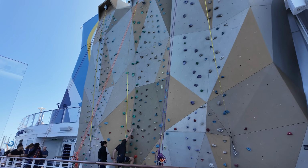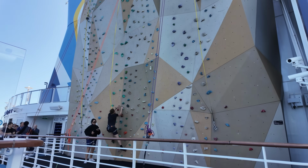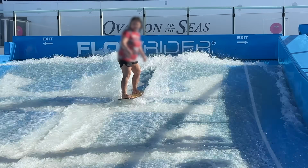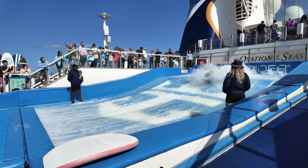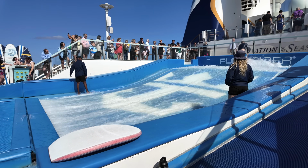All Royal Caribbean ships have a rock climbing wall, and on Ovation it's at the back near Flowrider. We didn't try Flowrider ourselves, but watching others was pure entertainment gold. It's hilarious to see how different people tackle it. Some nail it like pros, while others wipe out in the most spectacular ways. The cheers and the laughs from the crowd made it even more fun to watch.